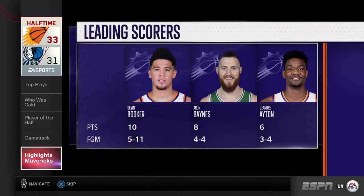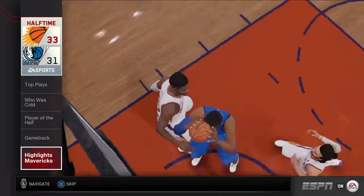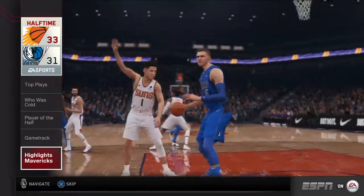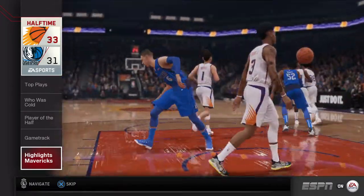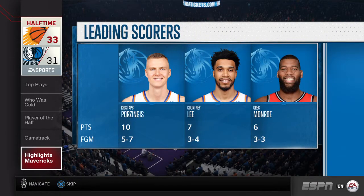Have a look at the leading. The Mavericks aren't down by much after two quarters. And even though they don't have the lead, they're doing a great job of moving the ball around. They might find themselves on the winning end of the scoreboard if they can keep it up. Have a look at the leading scores for the Dallas Mavericks.